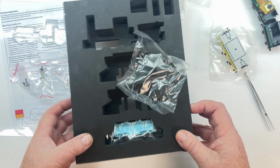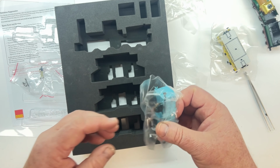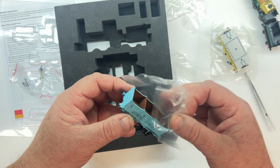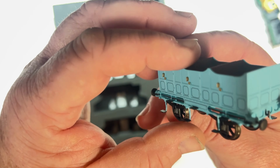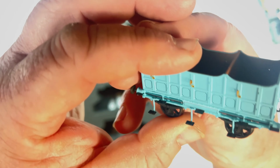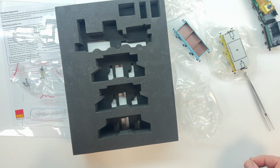And then finally the open wagon. Slide this out. Lovely. Okay, let's take these over to the track and let's line up the loco and see what it looks like.